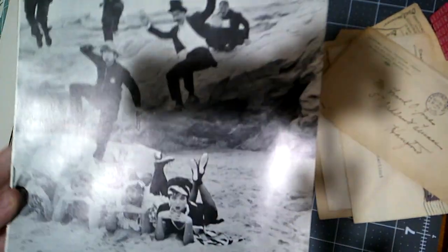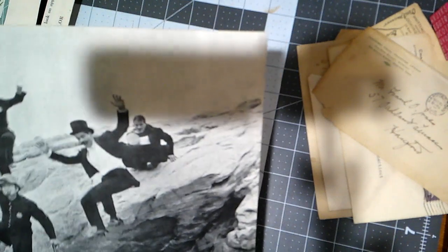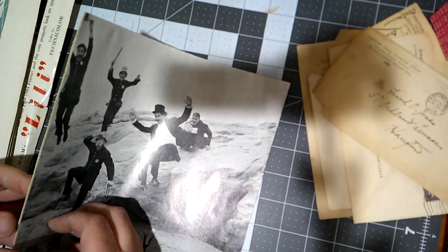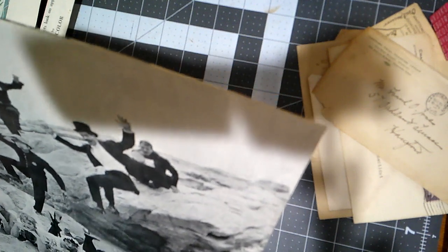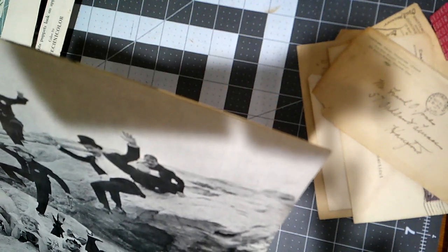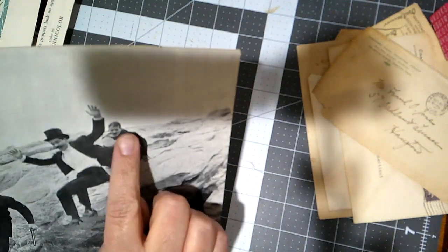All right, this is a piece of probably a magazine. Oh, cute. Look at these cute girls laying out on the beach while the men behind them are being goofballs. Let's see. Oh my gosh. No way. Okay, these aren't just people. They're famous people. That's Paul Newman. Their names are down here at the bottom.